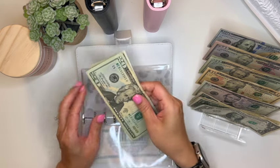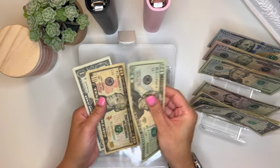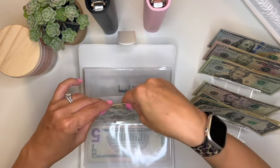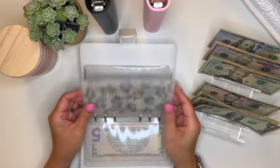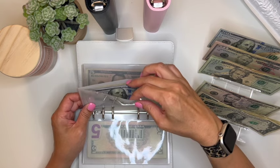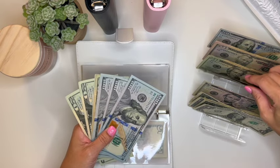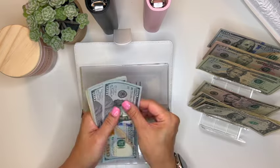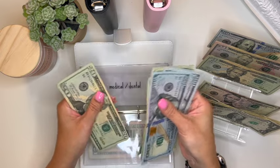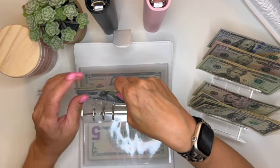Okay, so let's just go ahead and flip to personal care, which I think I changed to beauty. All right, so we are going to be adding $10. So now in beauty, we have $20, $31. Okay, and then let's go to medical dental. We are going to be doing $40. So now in medical dental, we have 1, 2, 300, 20, 40, 60, 80, 420. My goal is 500, so we're almost there.